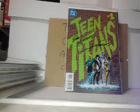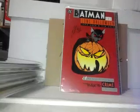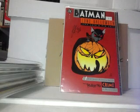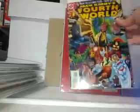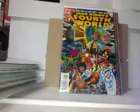This one I'm super happy to have. This is signed by both Jeph Loeb and Tim Sale. It's limited to 250. It's Batman The Long Halloween #1. Very, very cool. Fourth World Jack Kirby, limited to 200 copies, signed by John Byrne. All right, moving on here.